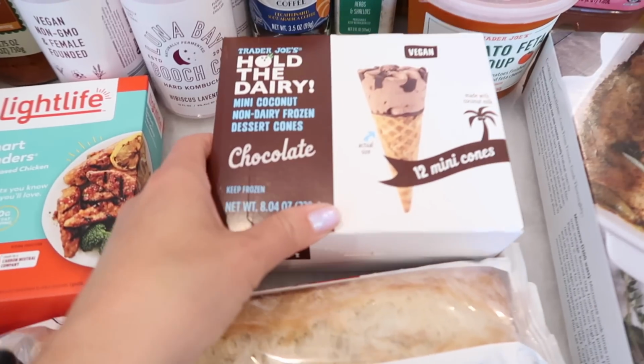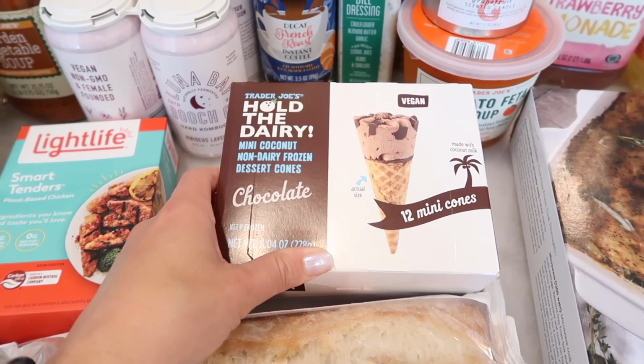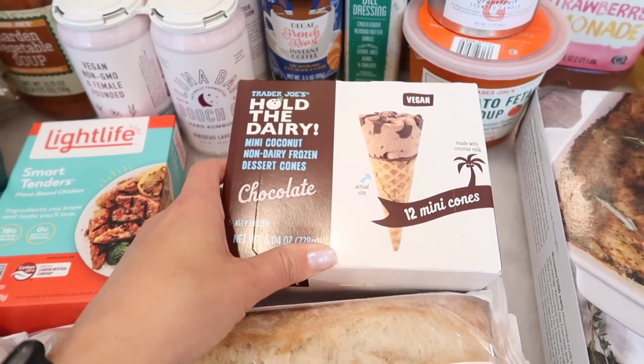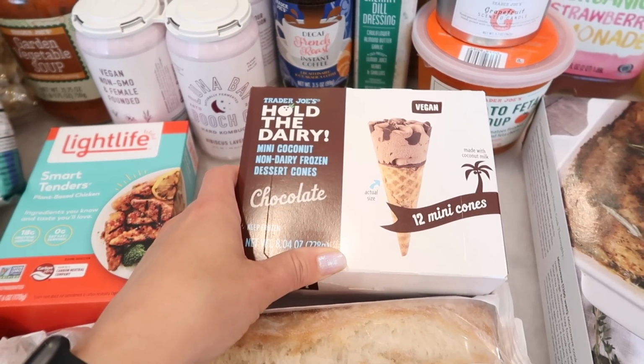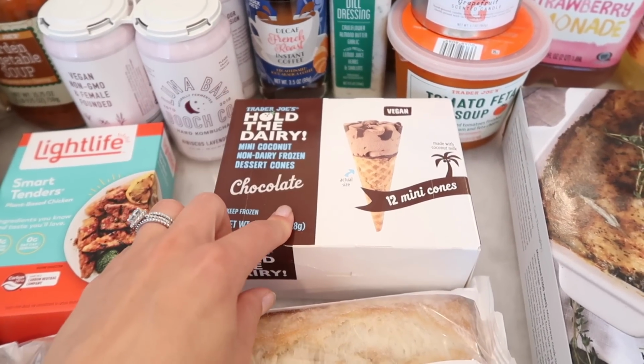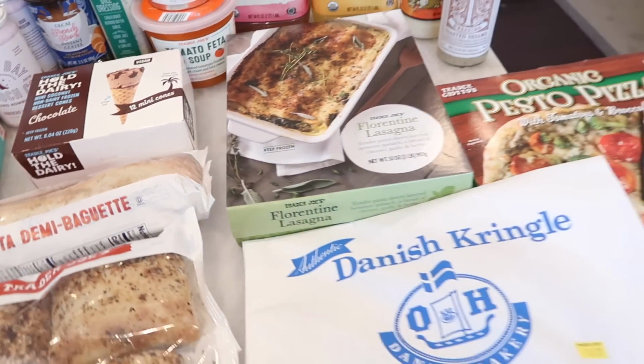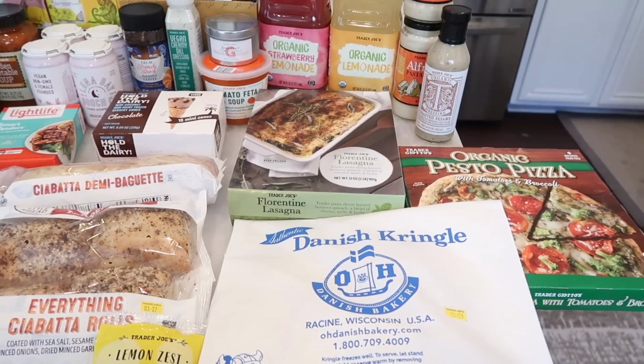Then I grabbed the Hold the Dairy cones. These are my son's favorite. These are the vegan chocolate mini cones, and they're just so convenient and so easy, and my son absolutely loves these. So he requested me to pick these up this week, so I grabbed those. And I think that is it for the frozen, so I'm gonna put this away and I'll be right back.